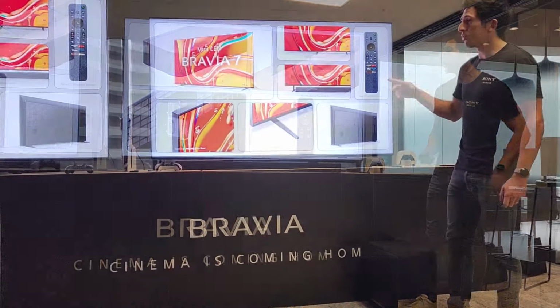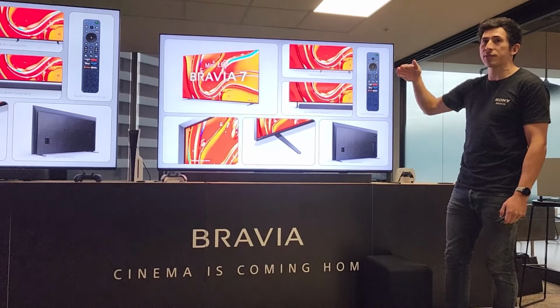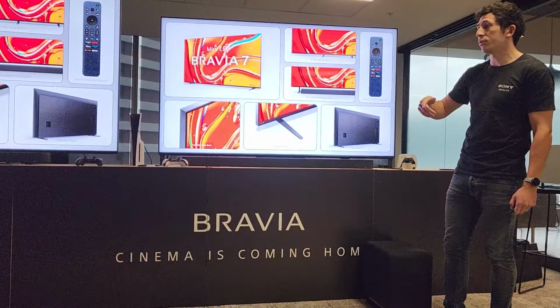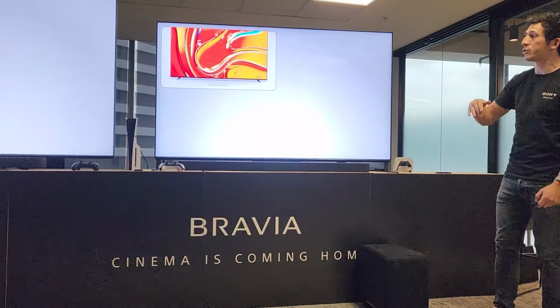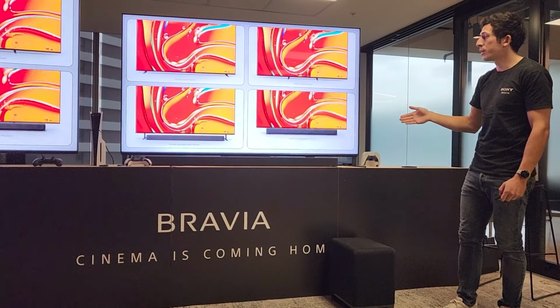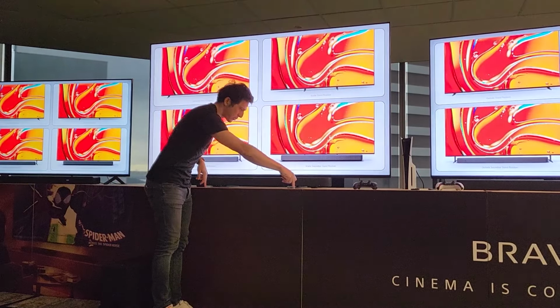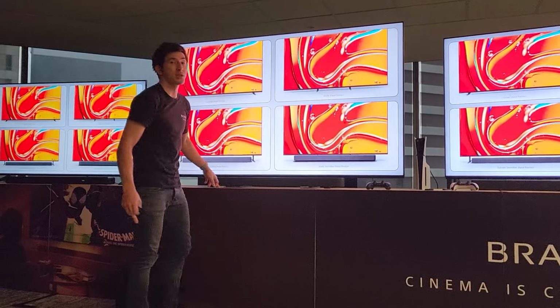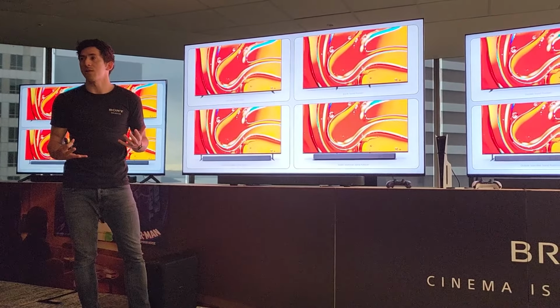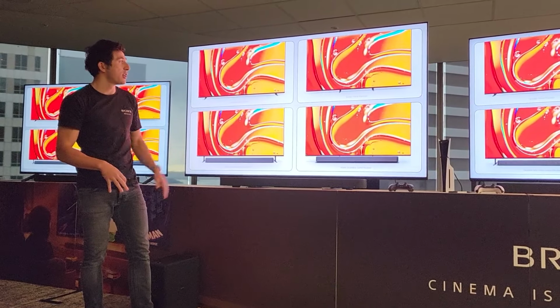What we've actually done here is we've enabled 4 stand positions for all of our TVs from 7, 8 and 9. The stand positions I'm going to show you are the same ones you'll be able to get for all of the TVs 7, 8 and 9 in all the screen sizes as well. Essentially you've got an outside stand position or an inside stand position. The really cool thing about the inside stand position is that, let's say your TV bench was theoretically this wide, you could fit an 85-inch TV. So there's no real situation where a customer says, oh, 85-inch TV, we're going to have to upgrade the TV cabinet. That's a really versatile feature.